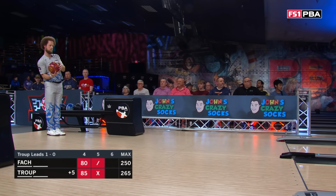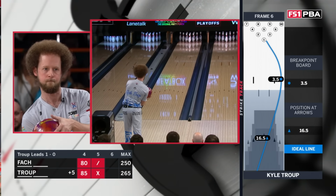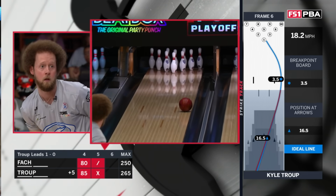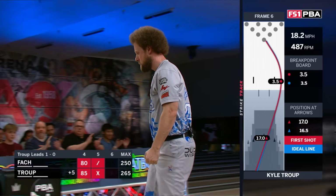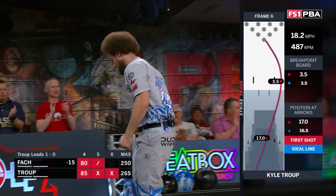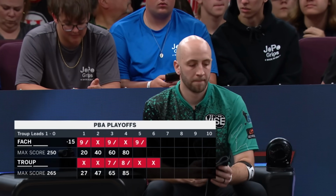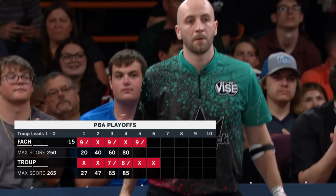To go up by 15 right here. Huge momentum shift to go into the break on a double and the lead. Ooh, a stalker of a strike for Kyle Troup. And there's the momentum that we talked about just a moment ago. So Graham Fach's got a little something to think about as Kyle Troup just threw a double at him.